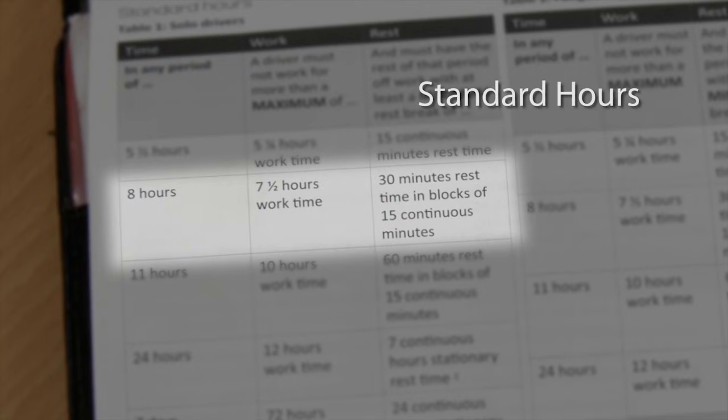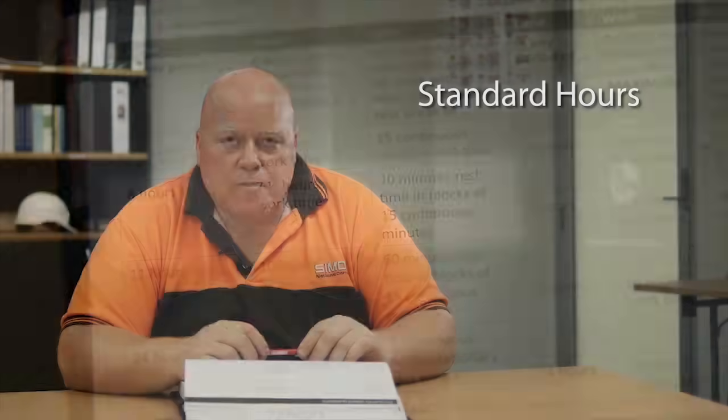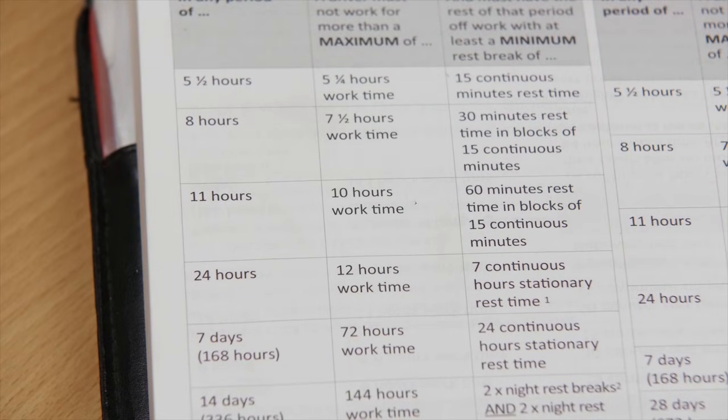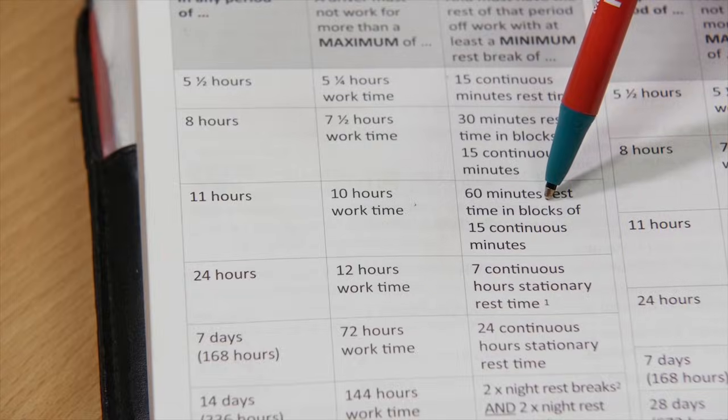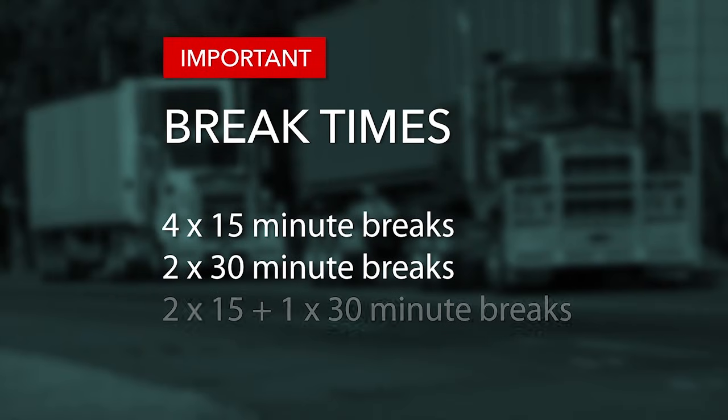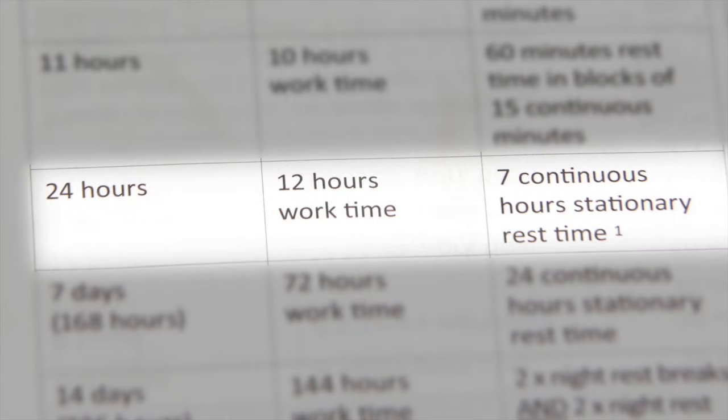If you're on standard hours, you must have worked no more than 7.5 hours and must have a half-hour break. In a period of 11 hours, I'm allowed to drive 10. I must have break times that total at least an hour, and they can be taken as 4 15-minute breaks, 2 30-minute breaks, or 2 15 minutes and a 30-minute break combined. In any 24-hour period, I must not have worked more than 12 hours, and I must also have had a 7-hour continuous rest.